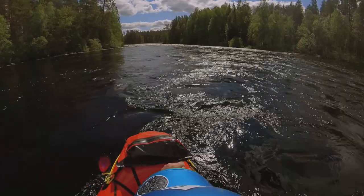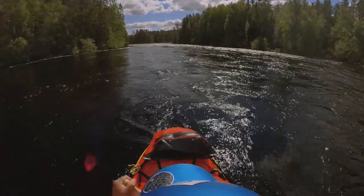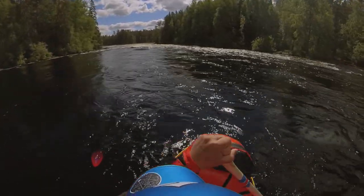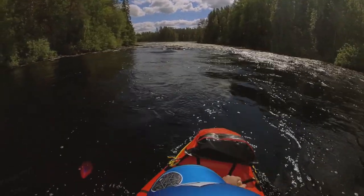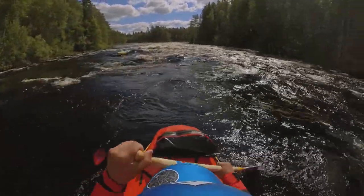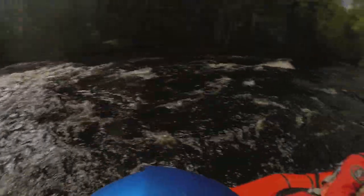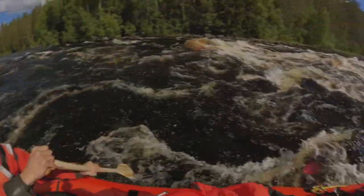Yeah, baby. It's rock and roll! We need more to the right first. And then start going to the left. Yes. You can see the really big wave in the middle. Yeah. We don't want to go there in the middle. Okay. Yeehaw! Woohoo!